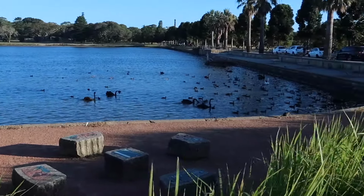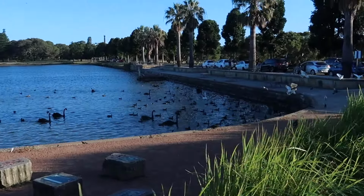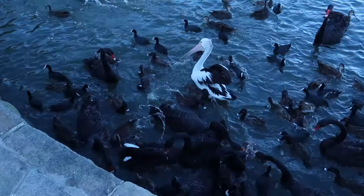There's lots of water birds to see. Unfortunately, people have gotten the habit of throwing bread into the pond, which attracts all the ducks. Thanks for an amazing view, but don't feed the birds bread. Give them seeds if you must give them anything.